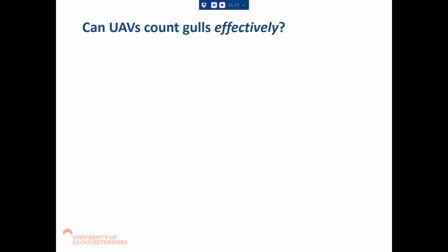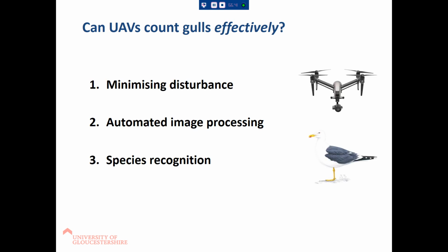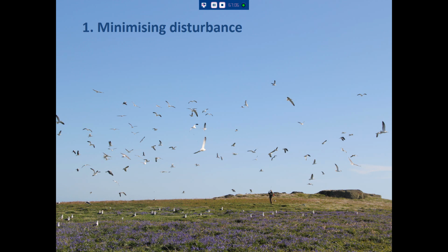So I guess I've already answered the question about whether you can use a drone to count some gulls. The answer is yes. But we were interested very much in using Lucy's expertise to think about how we could do that more effectively. And it touches on the question that was asked earlier about whether we can start to automate the counting process to some degree. So I'm going to talk a little bit about making sure that we have a minimal amount of disruption to the colony, then talk about this automatic image processing, semi-automated image processing, strictly speaking, and then talk about some preliminary results. We weren't aiming to do this, but we had a little play to see whether we could separate herring gulls and greater blackback gulls that nest on the island as well.